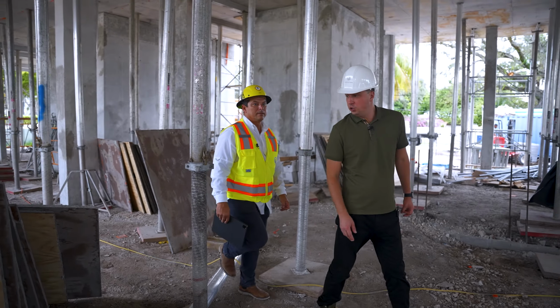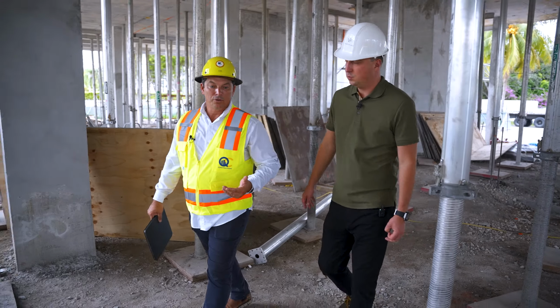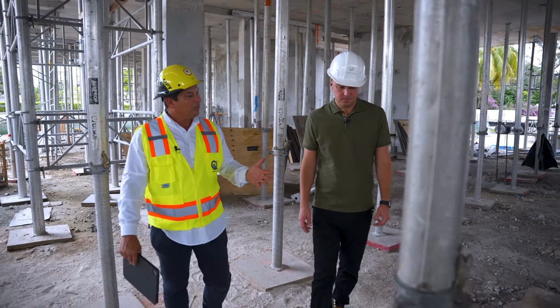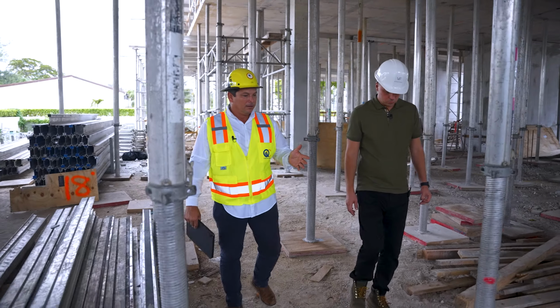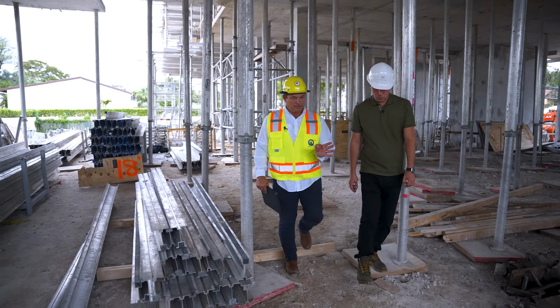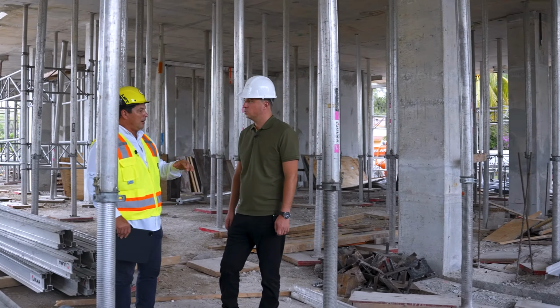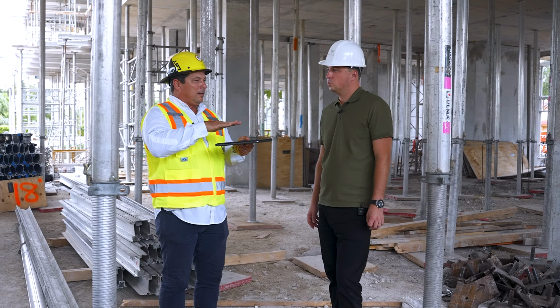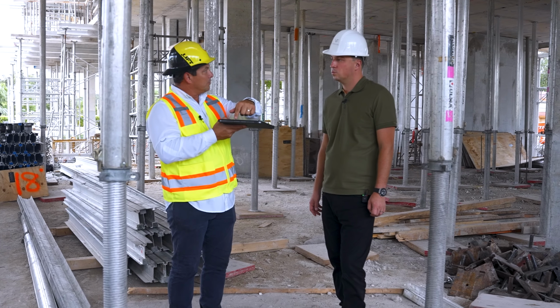So were there any issues with pouring the next two floors? So far, the cable was an issue, because we have to redesign. When the engineer is drawing, it is a lot different from what you're building. He draws on a piece of paper, so sometimes he forgets about the elevations. And we got the cables going down.